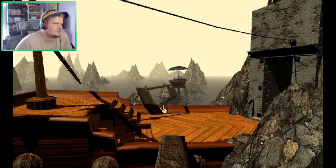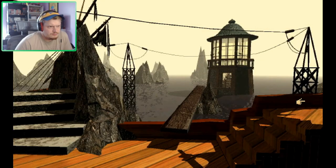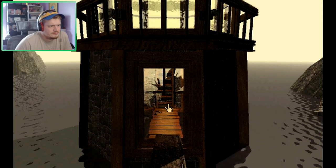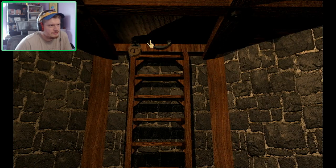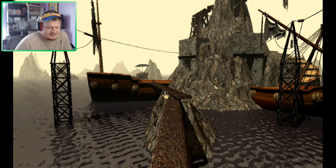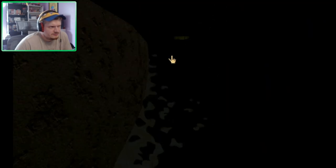So this is much, much later then, right? This looks like the lighthouse that used to be in great condition has had to be sort of smashed in to enter. But it also looks like the map that he drew with the boards connecting to it, so I'm not sure if this is in the future or not.